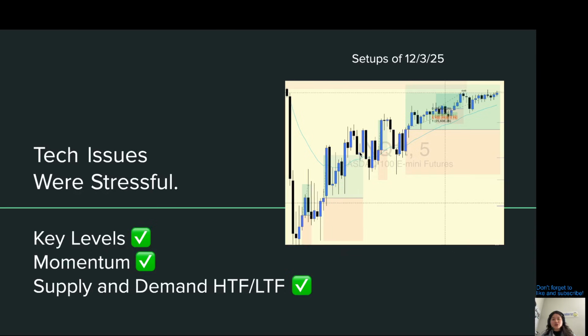Looking at the chart right now, I could have entered right here. It would have been the same entry, but obviously in hindsight, I'm really glad I didn't, because I would have faced even more heat before I actually got the move up. So glad I waited when I did.